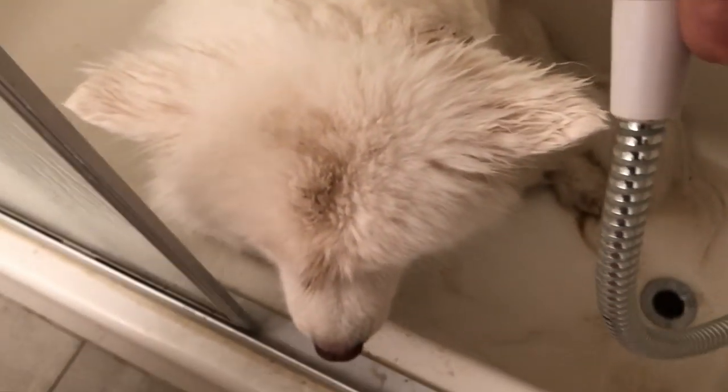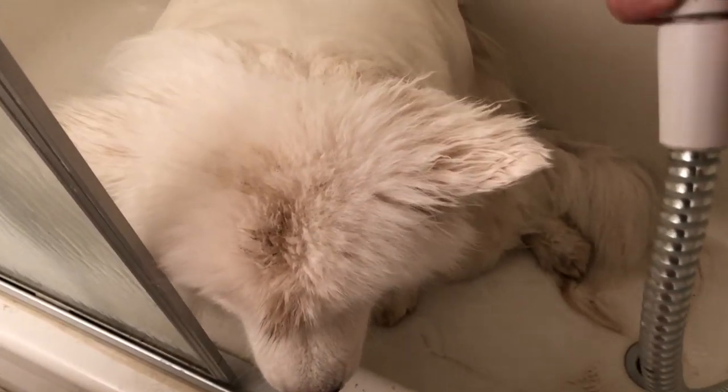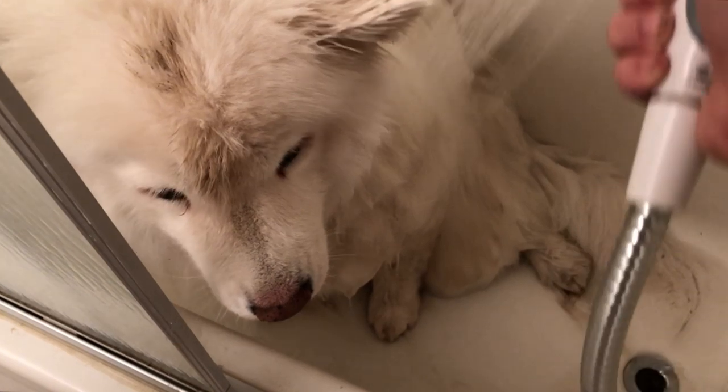Look at all this mud coming off you, puppy girl. Anyhow, make sure the temperature is correct. Make sure that you're not putting the water down your ears. Just kind of treat your dog like you would treat a baby, and it makes grooming so much easier. All right, I'm going to turn this off so I can get the rest of her without causing her too much stress. You're being so good.